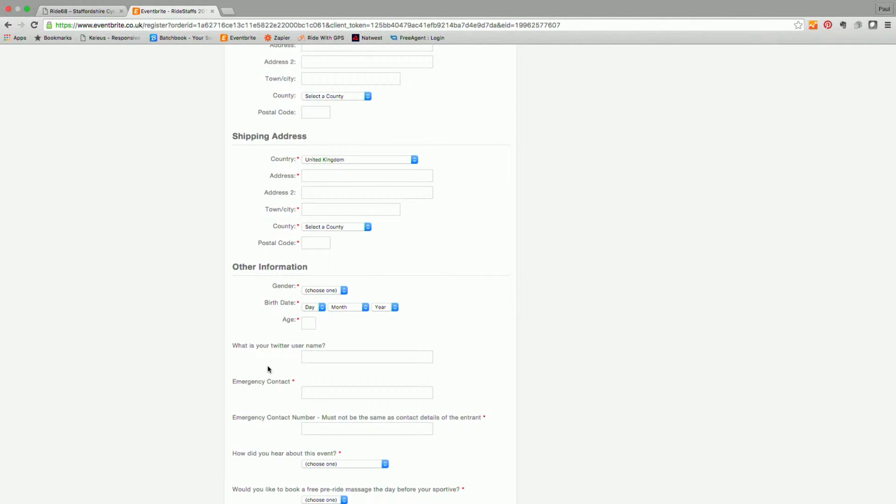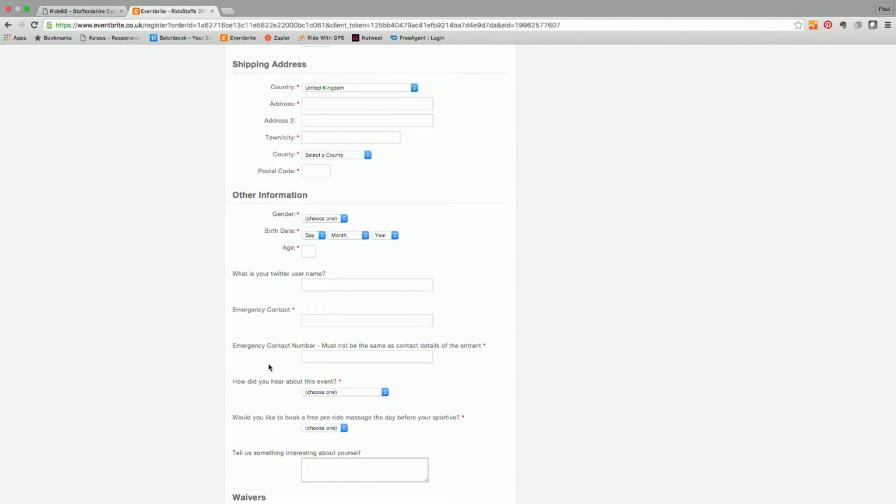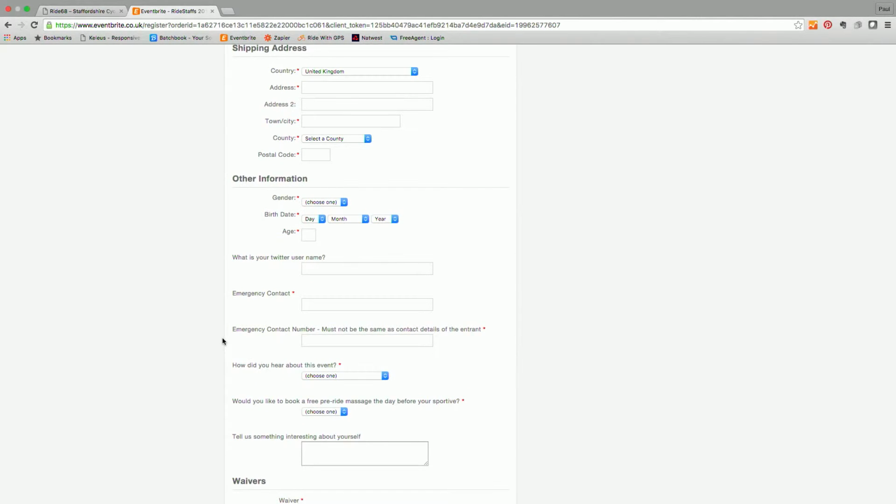Other information, we'd like to know your date of birth from you and your age. We'd also like to know your Twitter names as well, so we can get in touch with you and we can follow you back to see if you're having fun on or around our ride, and to maybe share some of your tweets as they run up to the event as well.